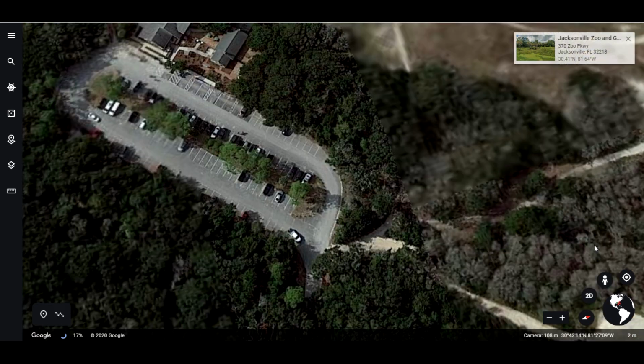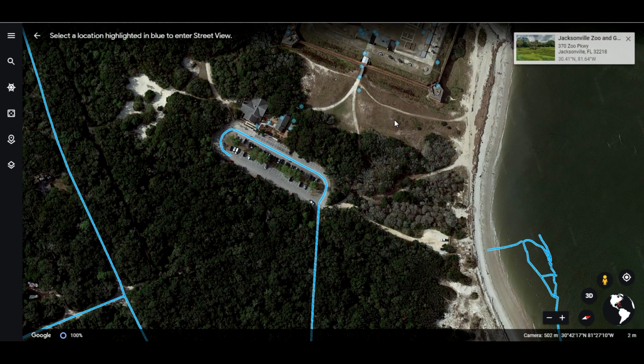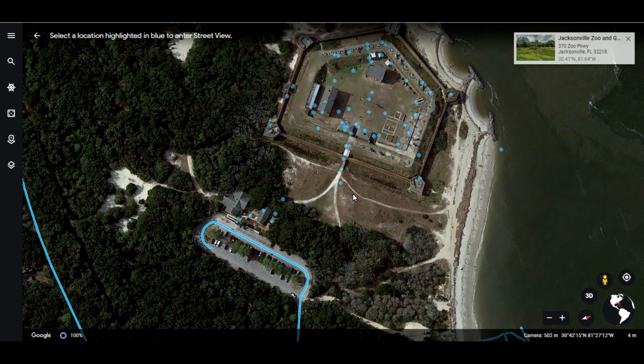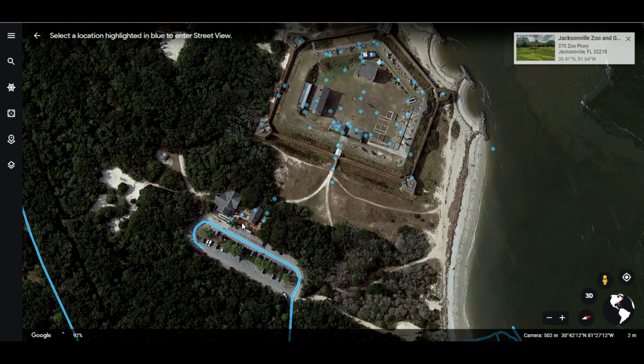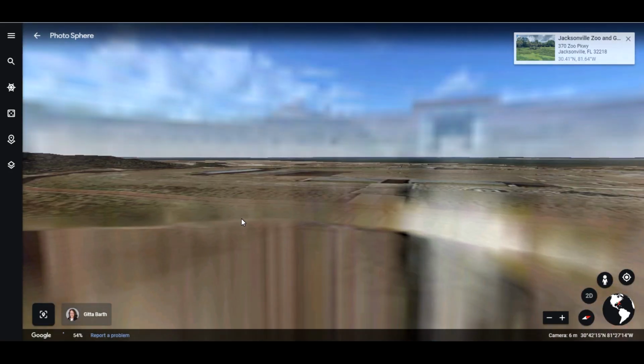Let's see if we can zoom out again and see if there's a spot we can stand on up here. Oh, good, perfect. There's a spot right there. Let's hit this one. Let's see what it looks like. Oh yeah, because we just ended up in the parking lot. Alright, let's do one from the outside, and then we'll go stand on top and take a look.